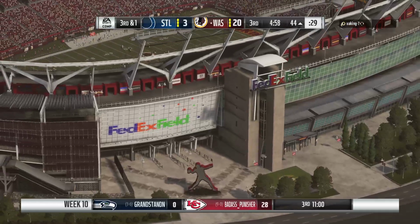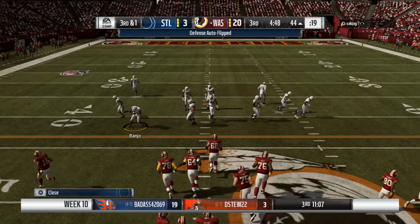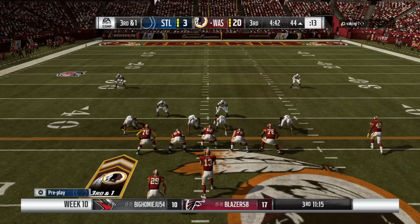The disadvantage of blitzing often alters the normal spacing and run fits and leaves creases like they were able to exploit right there. The Redskins on 3rd down. They have been superb. 5 for 6 to this point. They need just a yard here. It's 3rd and 1.